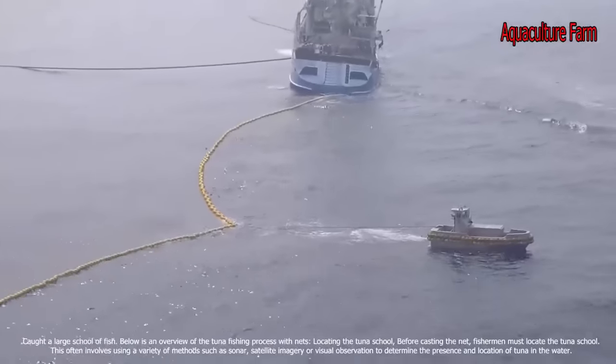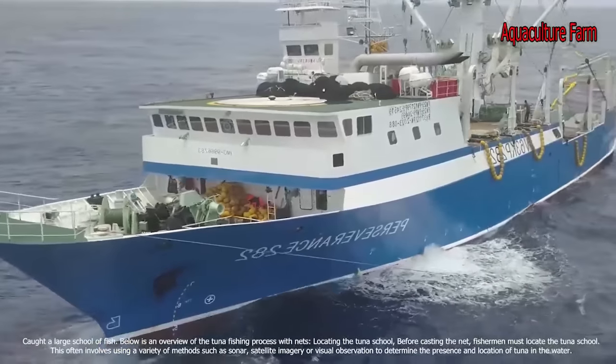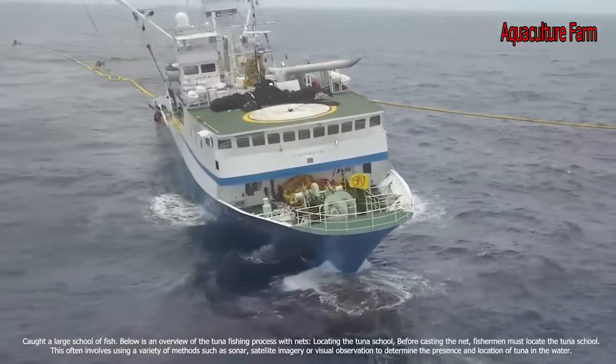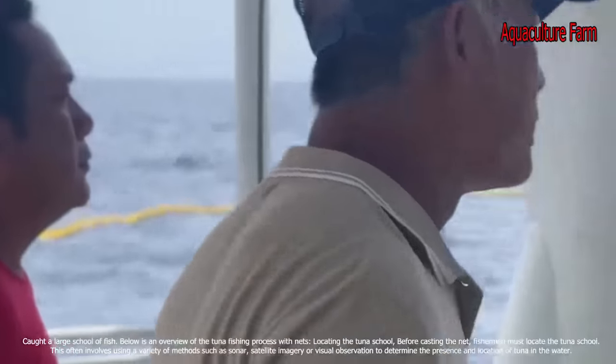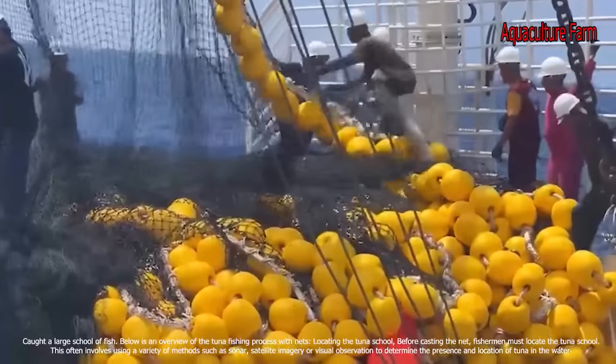Below is an overview of the tuna fishing process with nets. Locating the tuna school: before casting the net, fishermen must locate the tuna school. This often involves using a variety of methods such as sonar, satellite imagery or visual observation to determine the presence and location of tuna in the water.